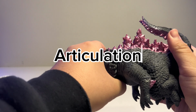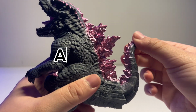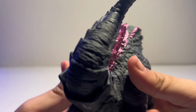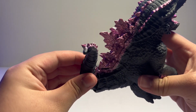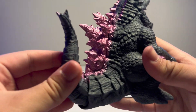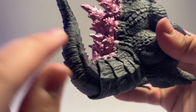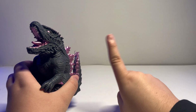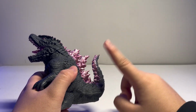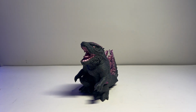See you there! Now, in terms of articulation, the tail is the only point of articulation we're getting from this thing. This thing honestly doesn't really need articulation, but I guess it's nice that it has this. I personally don't like moving the tail all that much, since the way it's engineered onto this figure can cause the paint to chip off, and might even damage the figure itself. Just something to keep in mind if you plan on picking this guy up. To sum up, paint and details are great, and articulation isn't all that relevant.